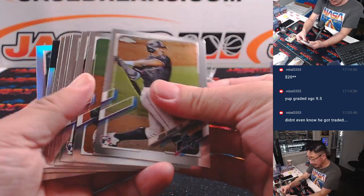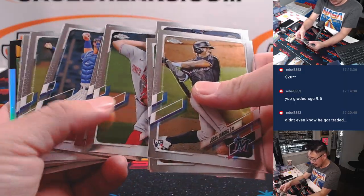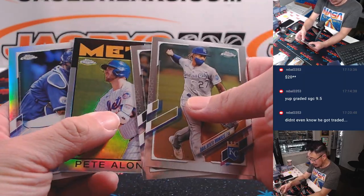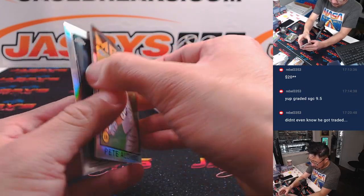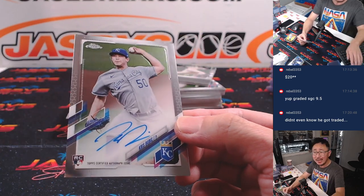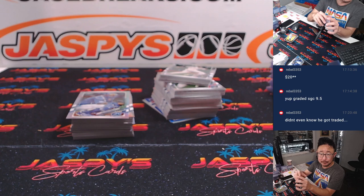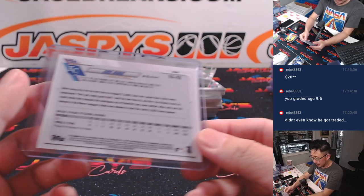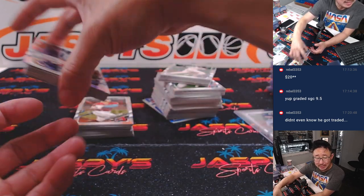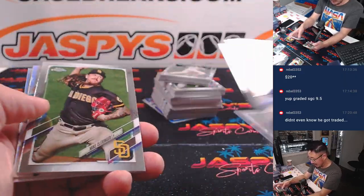Yeah, I actually didn't remember Dylan Carlson getting traded either. I mean, he's got a lot of upside. And there's a Chris Bubich rookie autograph. I think he had a nice 2024. AL Central, Greg. Ooh, Dylan Carlson is 26. You know, might be approaching kind of now or never territory.